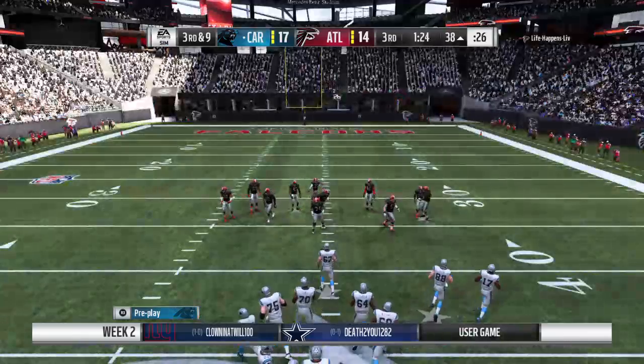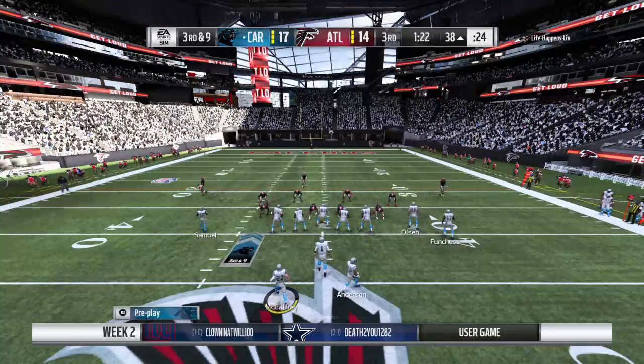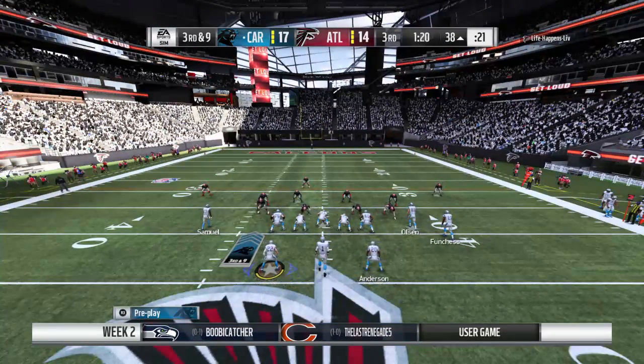The Panthers on 3rd down. They've converted just 2 for 6 thus far. This is 3rd and 9.